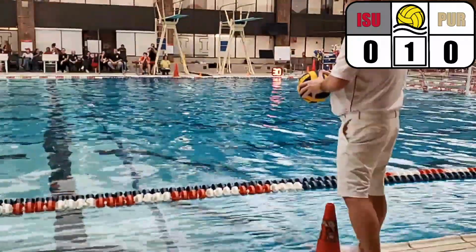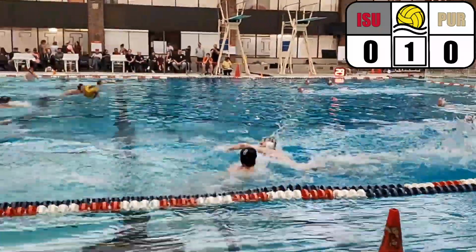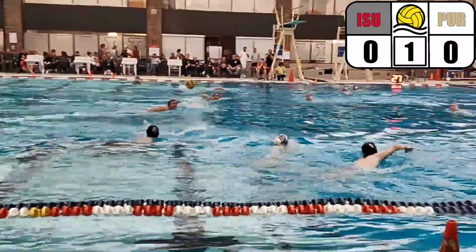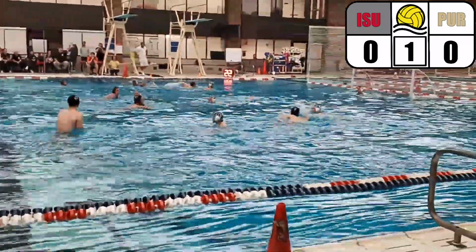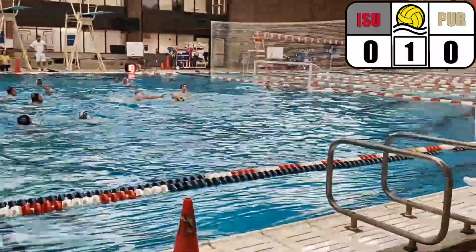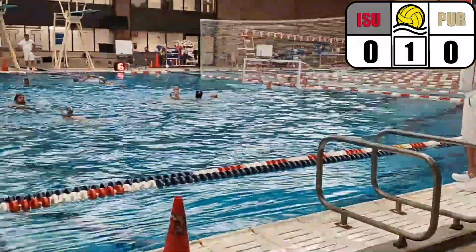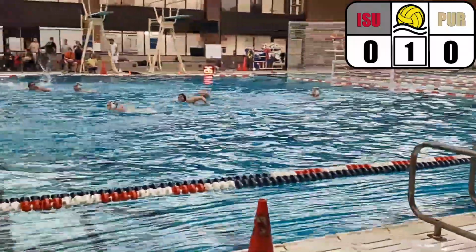Swim off going. Number 11, Devin's doing swim off for Purdue. Didn't quite get it. Illinois State ball again. Illinois State in the dark caps going from left to right on your screen. Into the set. Offensive foul. Turnover. Purdue ball. Good hold D by number 4.